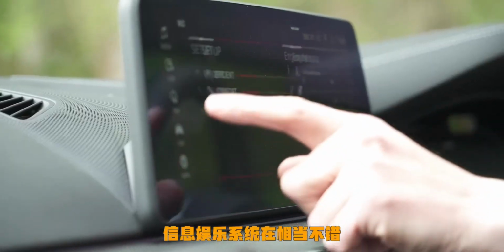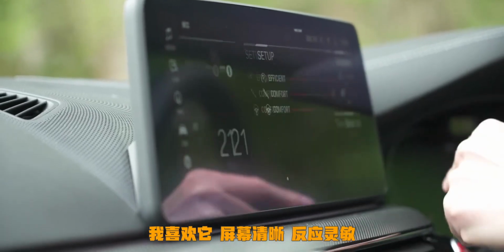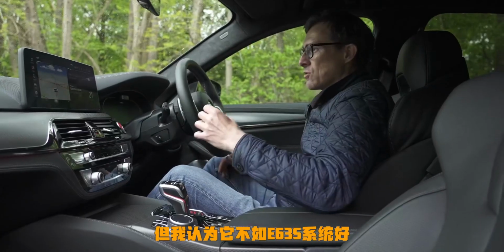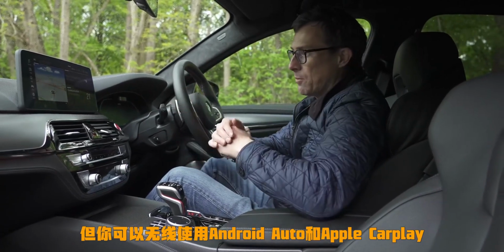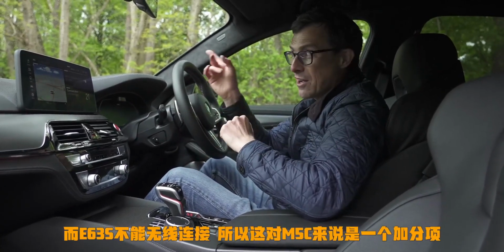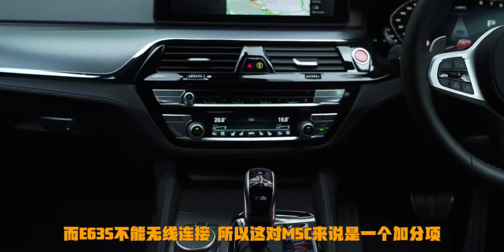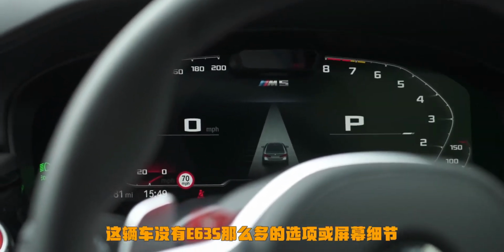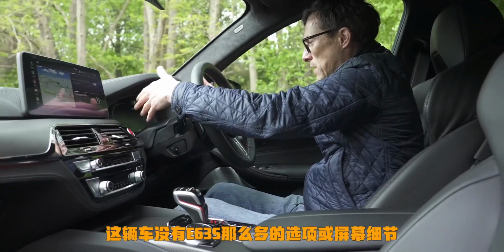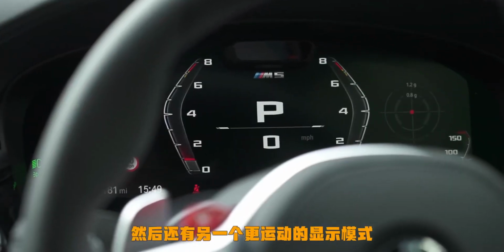The infotainment system on this car is pretty decent. I do like it, and the screen's sharp and responsive. However, I don't think it's quite as good as the Mercedes system, but you do have Android Auto and Apple CarPlay now, and they're wireless, which you don't have in the Mercedes. So that is a plus for the BMW. What's not so good though is the digital dials. You just don't have as many options or screens or details as you can have in the Mercedes. You basically get this one display and then there's another display which is more sporty.